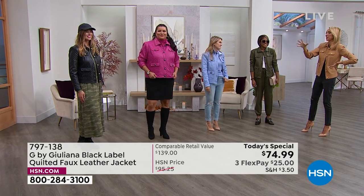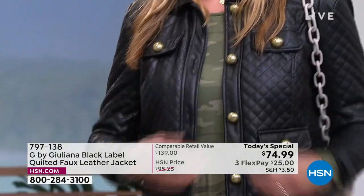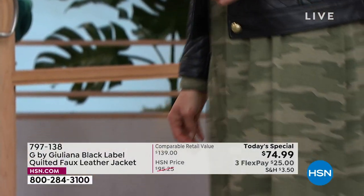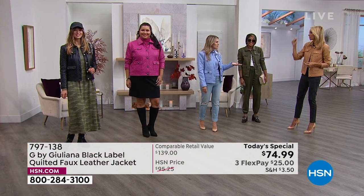And she was really loving that jacket. And now she's wearing the black. Do you like the black too? Yes, it's so great. And I love the way, to your point, Val, you're right. What I had said is wear it over a maxi dress. I love the way she has it styled with a cute little edgy boot, a little maxi. She's comfortable. She looks adorable. That black with the camo is super cute.